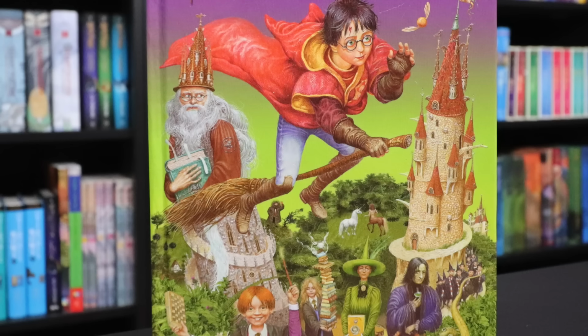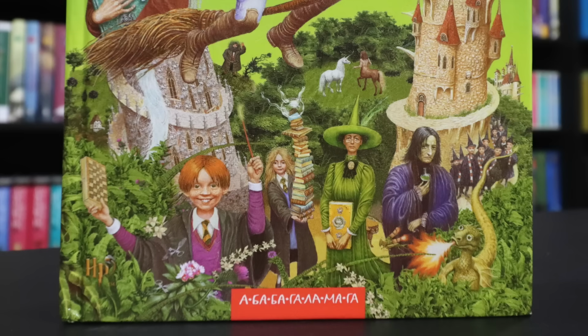He's holding a book. I mean, guys, look at this. Look at how much is on here. We see Hagrid in the background. The bottom features Ron with a chess set, Hermione with books, and a glass item that would probably be used for potions. Professor McGonagall, Mrs. Norris is on here, Snape is on here, students are on here, Norbert is on here. We see Firenze in the background with a unicorn. There are flying keys scattered throughout the greenery.